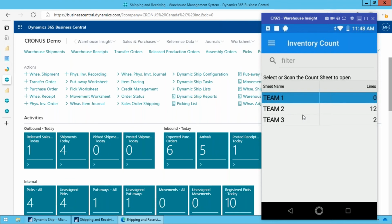The count sheet is basically like a batch in Business Central. It's just a place where I'm going to store what I've counted. So if you're used to paper-based counts, same concept, right? Paper-based counts, I print out a bunch of paper that lists a bunch of items. They use those to find the product and specify the quantity. Exactly the same here, with one exception.